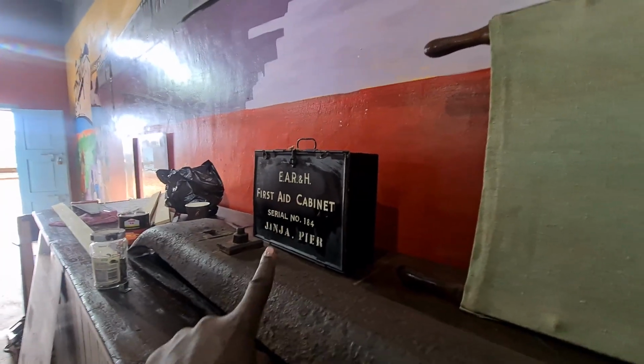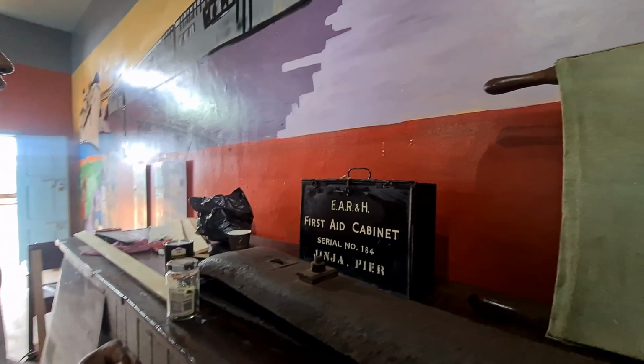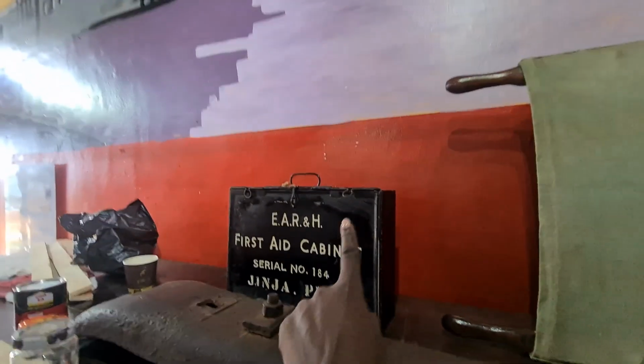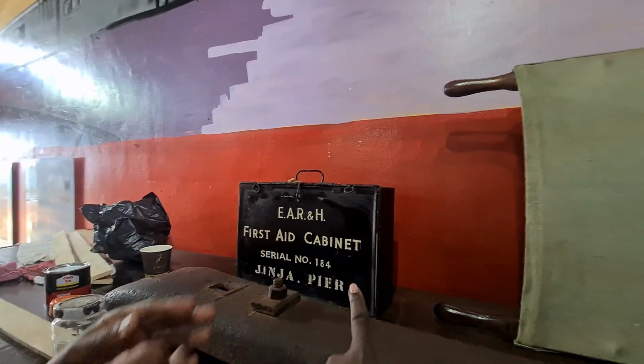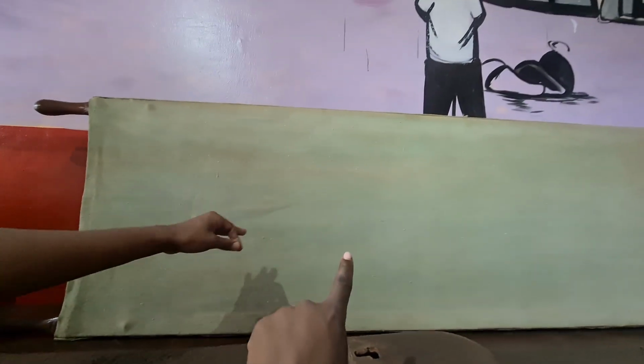So this was the first aid cabinet. From which year? This is from 1948, from the company which was East African Railways and Harbours. So this one was from 1948 to 1977. That's when the company operated. Okay, 1948 to 1977. The first stretcher.